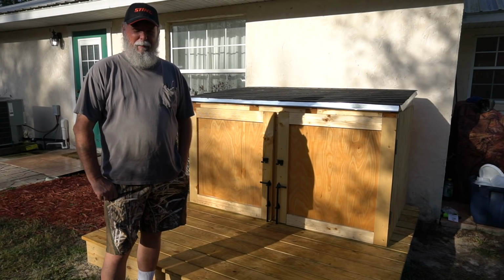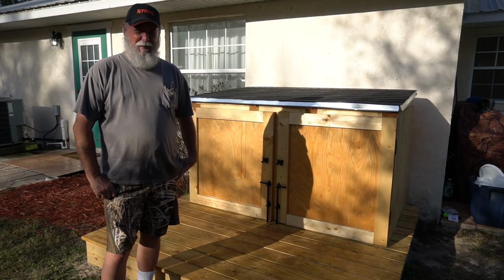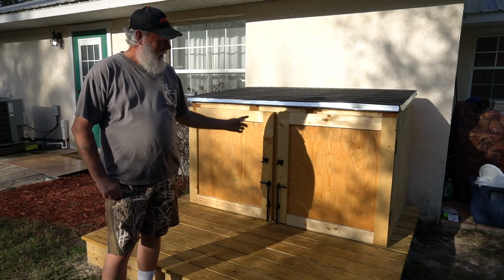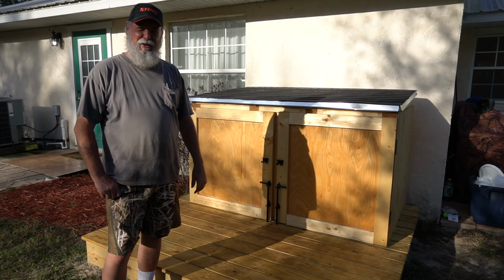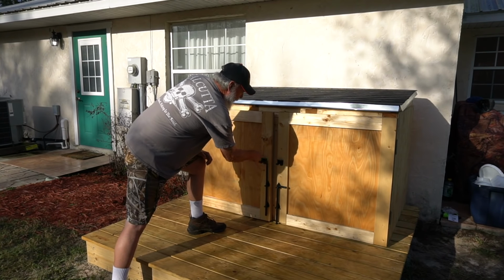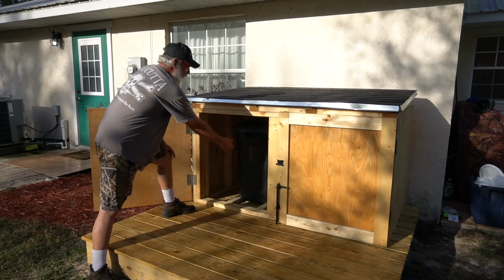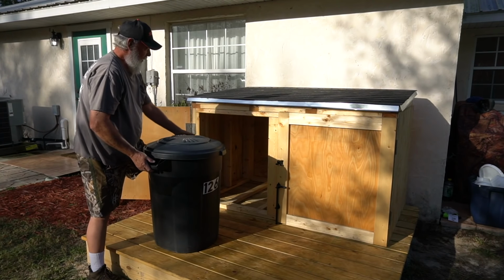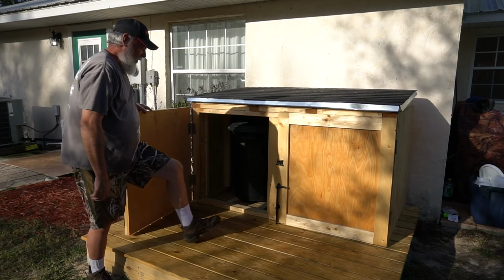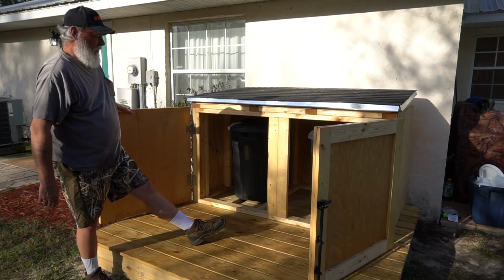Well, it's been a pretty long journey building this enclosure to keep the bears out of our garbage cans, but we finally got it done. Got the roof on, so I got the drip line of the roof coming down right on top of it, so I went ahead and added shingles, and I got it good and waterproof. I got the heavy duty rods here. I can open up the door, slide the can right out, put it right back in, slides right in. Nice and easy. I got double doors, so you can do 2 cans.